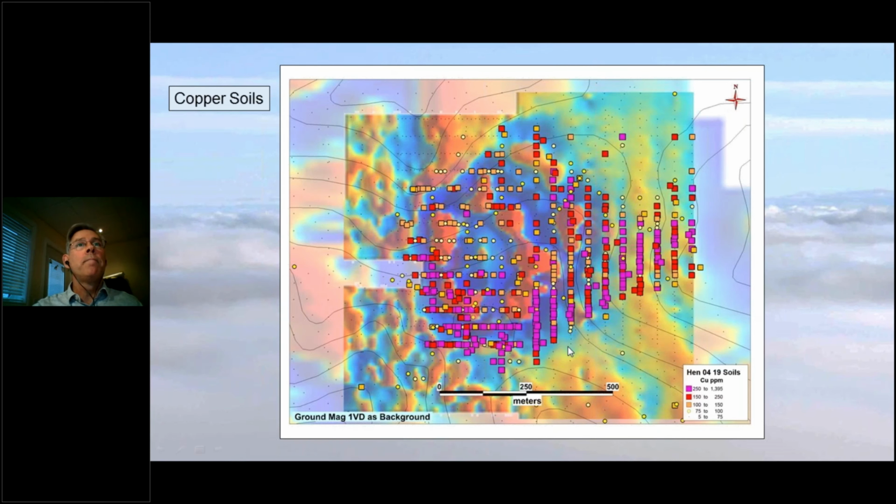So here's this cool geochemistry, soil sampling, and what you see here is this nice northeast pattern and this nice north trending thing. And the gold that we're finding here is associated with copper. So having copper in your system, but you can see how that anomaly is covering, like this copper is scattered throughout this nice oval shape, but you definitely see these linear trends, and that's what's part of the key here.